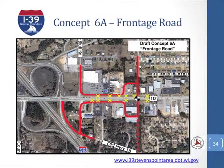So you might be asking, what happens if you have to close Maple Bluff and Old Highway 18 as part of this concept? How do you still get access to all these businesses and address a lot of the issues that are there today? Everyone knows it's difficult to get in and out, and I know a lot of people avoid the corridor when it's busy as well. So an option or concept that we just highlighted here is a frontage road concept, and how that could tie in.